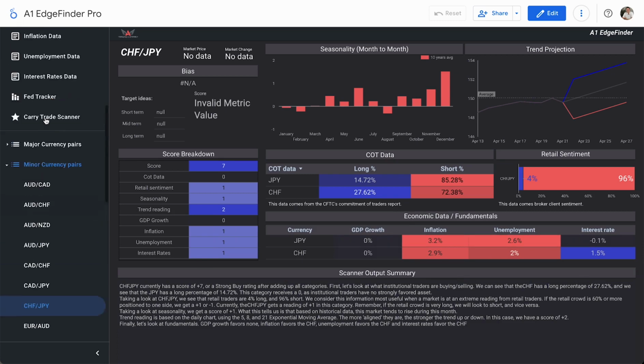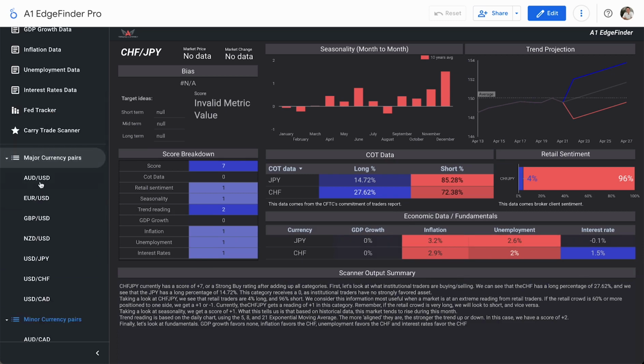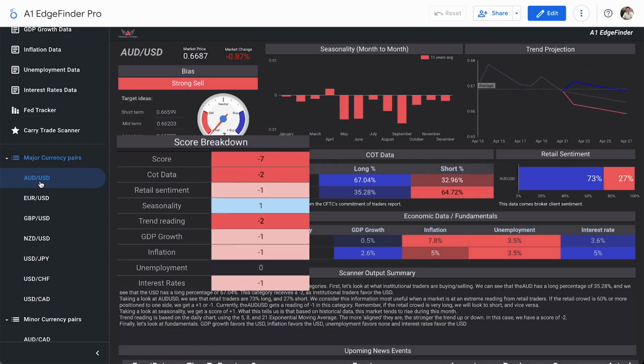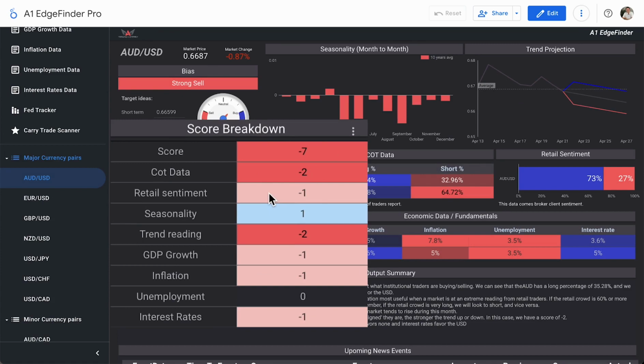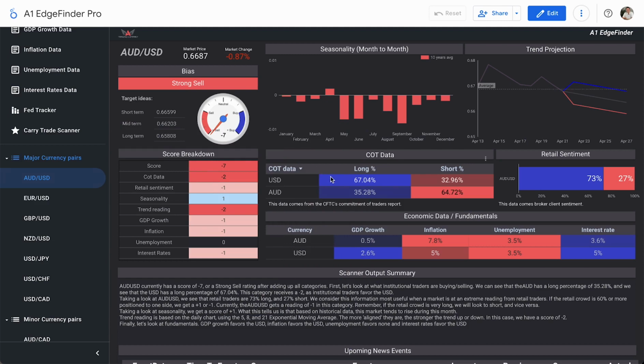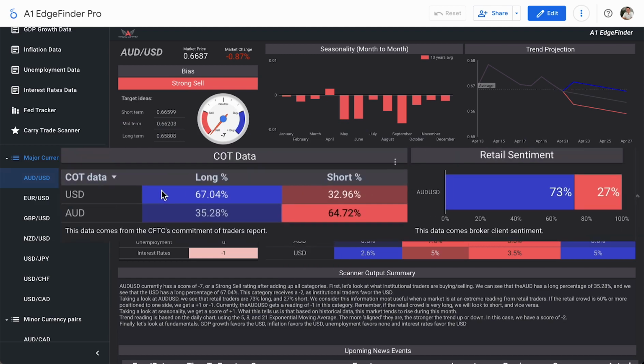Looks fairly bullish from here, but let's take a look at Aussie USD. This was our other strong bias score. Score of -7 here. COT data is a score of -2, and retail sentiment a score of -1. Again, taking a look at COT data, we know that the US dollar is favored on the long side, 67%, but the Australian dollar is actually favored on the short side, 64% favored on the short side there from institutional traders. That's why we're getting that strong -2 score.